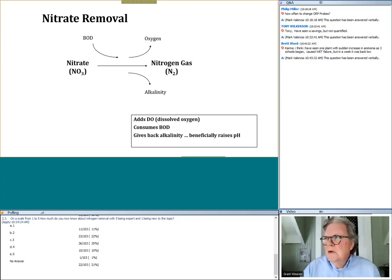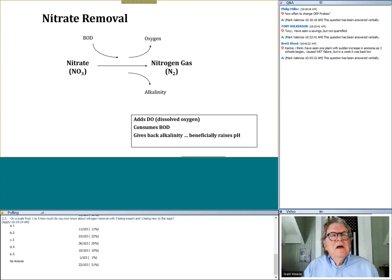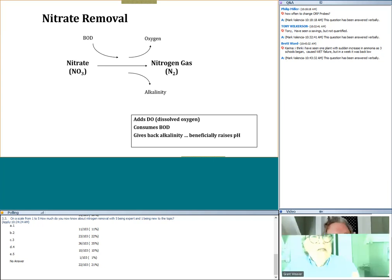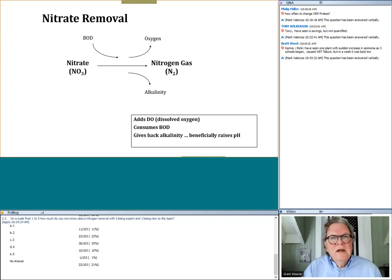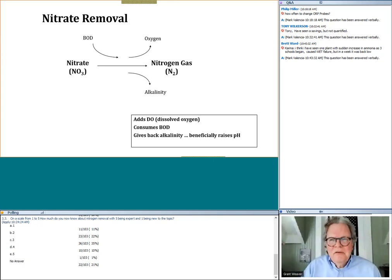We'll go back home to where most of our nitrogen is, in the atmosphere. It also gives back half of the alkalinity. So if the water is stressed for pH to support the complete nitrogen process, this denitrification, removal of the nitrate, has a second benefit. It consumes organics, BOD, using the oxygen you already put in, and gives you back half of the alkalinity.